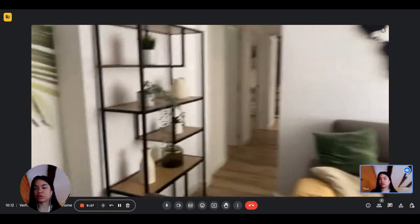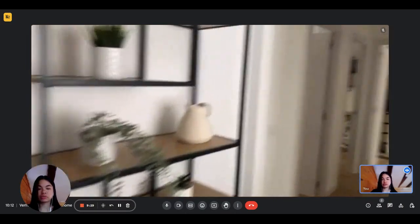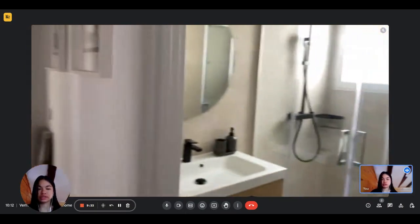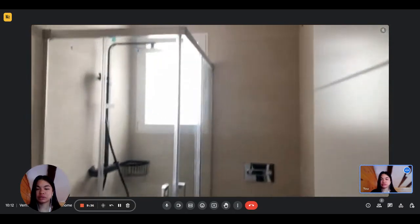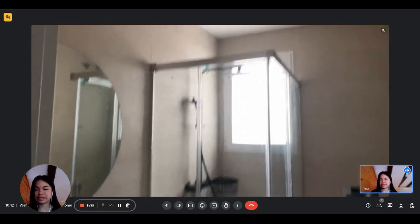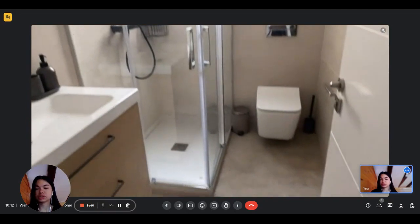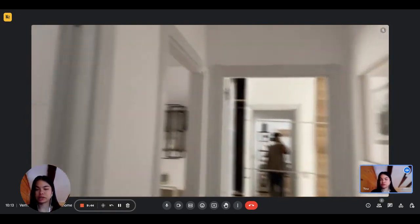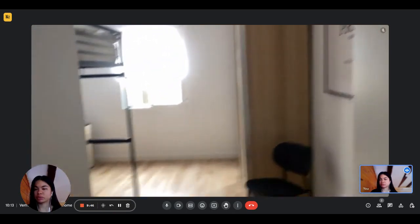As we continue through the living room, we then have access to the second bathroom. So again, we have toilet, shower, and sink. So yeah, you have some storage under the sink as well. You can also store things there. And then here is bedroom number two.